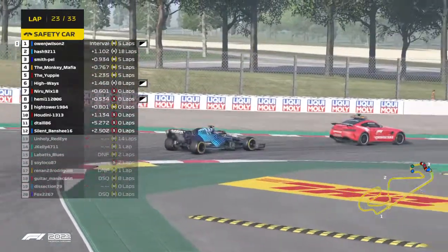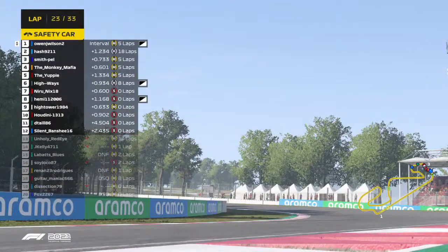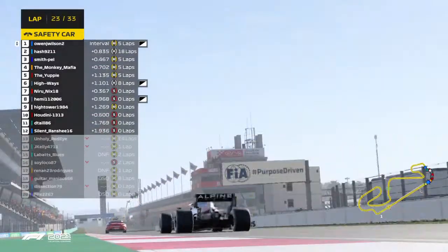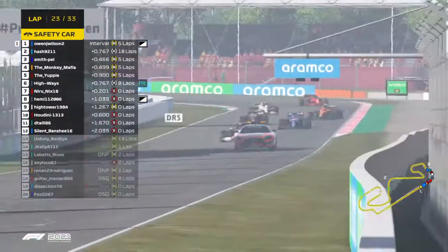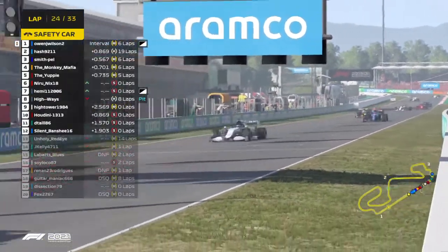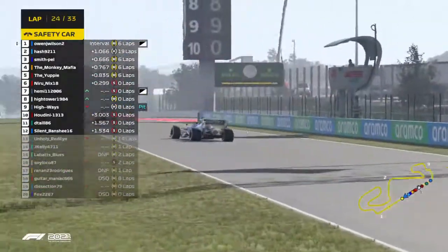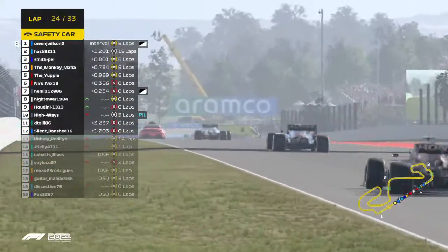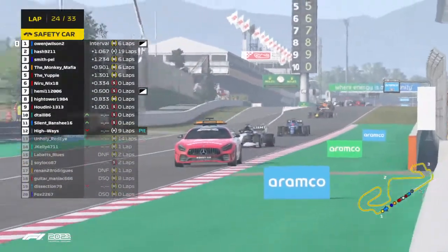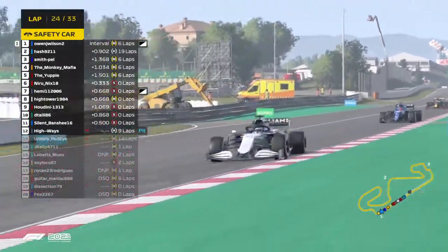Owen Wilson taking the lead in the Williams on 5-lap-old mediums. So we'll see if he can push those till the end. Everyone trying to get some heat into their tires here. Highway's deciding to go into the pits and get rid of his hard compound tires.